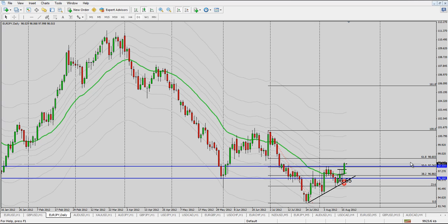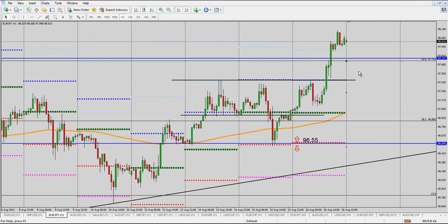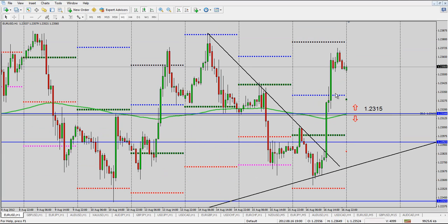97.75. So 61.8 is at 98.60. You can see that it's currently trading right at about 98.00. And I think we've got a very, very good, reasonable chance to make it up into that 98.60. So all of these pairs are going to be buying on the dips. I like the euro yen right around pretty much where the daily pivot is, almost on all of these pairs. That is where I like the buy opportunity.